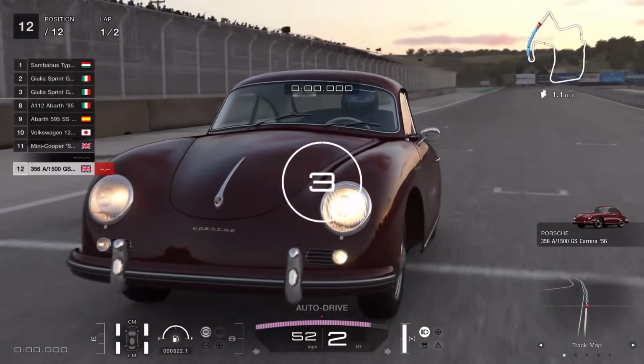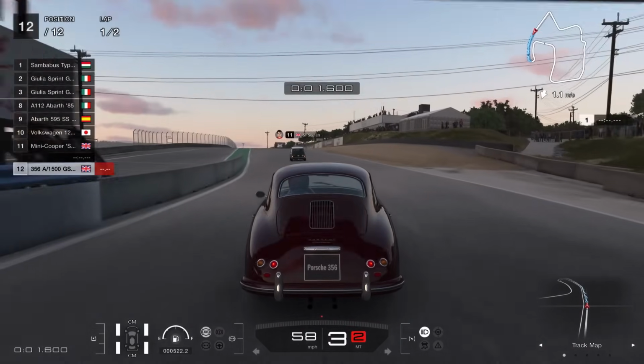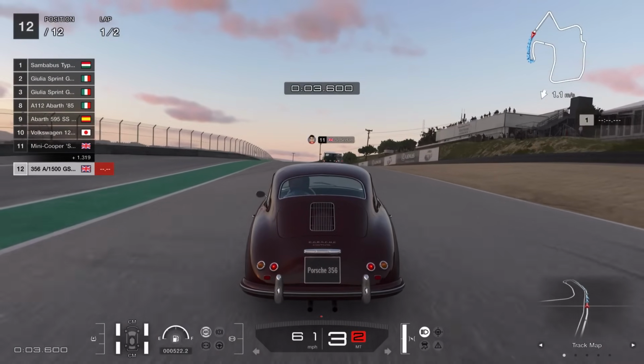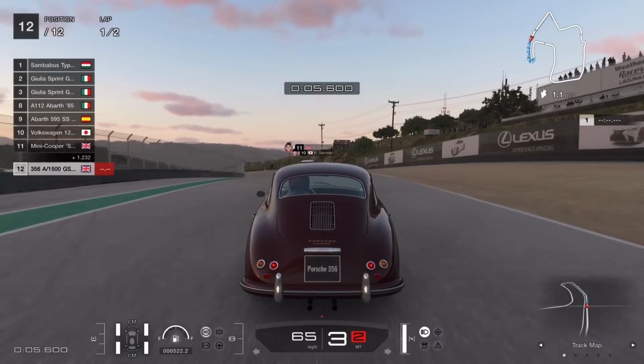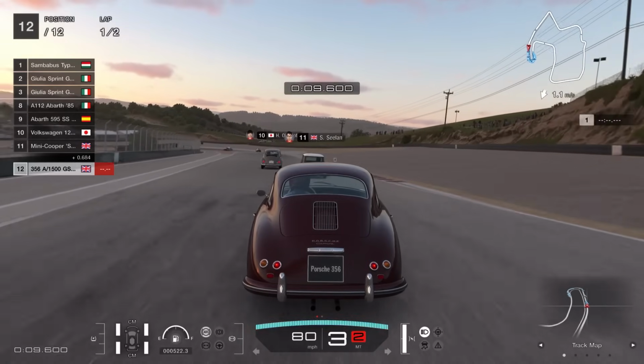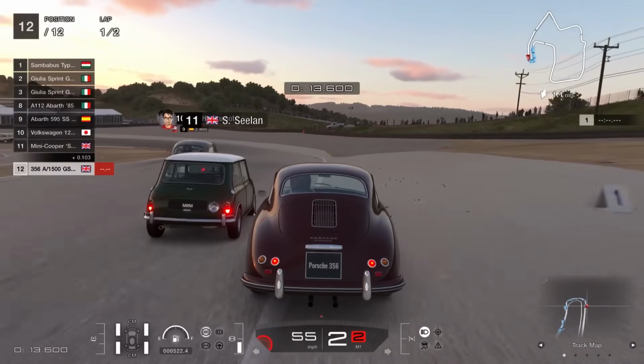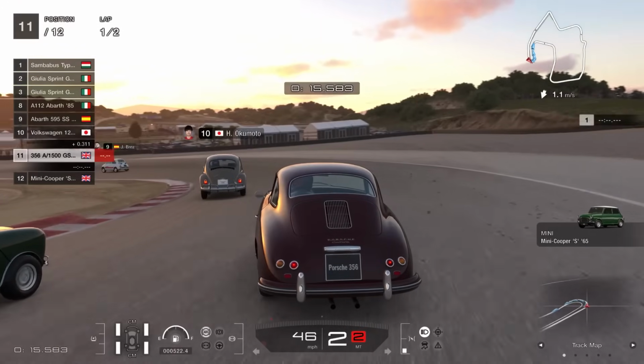So again, I'm going to put this on the hardest difficulty and I'm going to try and keep us in line with the overall theme of each event as much as possible. So we've got the Porsche 356, this is the hardtop, not the convertible one, as you can see. In terms of upgrades, there is literally nothing done to this car, so it's straight out of the box how you would buy it out of a Legends dealer.